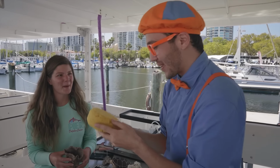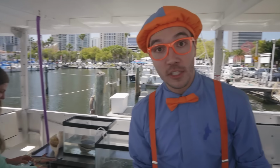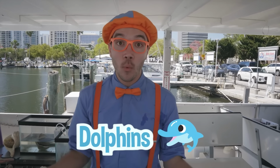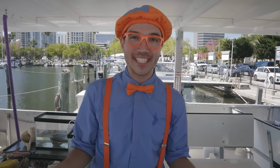Wow, sponges are so cool. Thanks so much, Mackenzie. Of course. Whoa. That was so much fun learning about all those sea creatures. And now I think it's time for you and I to look at some dolphins. But we're gonna make sure that we look at the dolphins out in their natural habitat, because we always wanna be kind and respectful to all the sea creatures that we see.